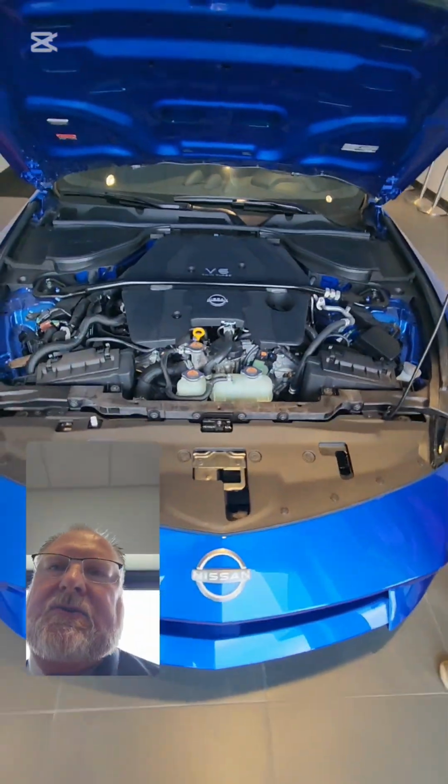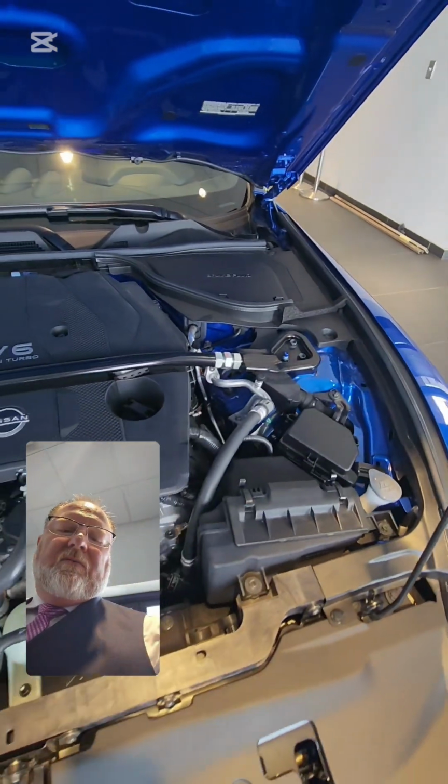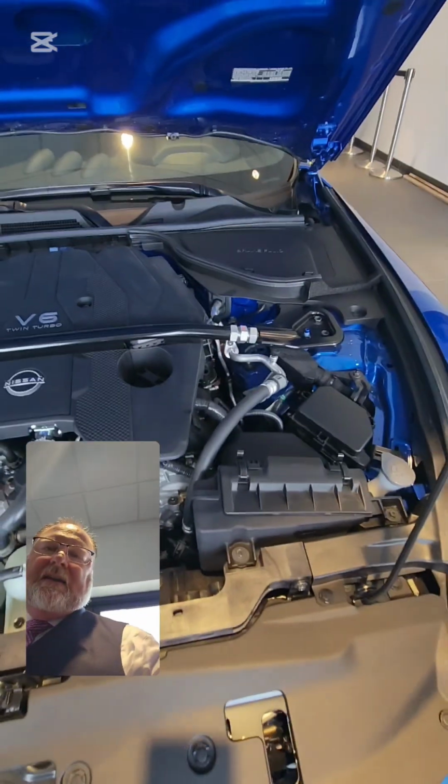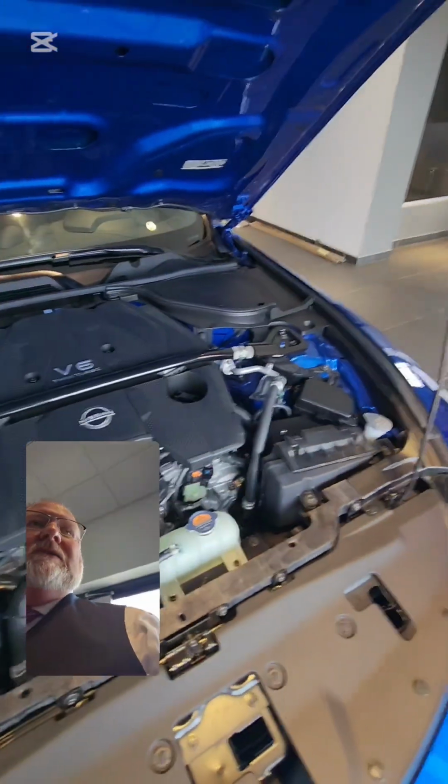So there is your twin turbo V6. You can see everything is very tight in here. You don't want a lot of movement on a high performance car, and you don't want a lot of airspace on a high performance car. Everything in here is designed for performance. Okay, even your cross member here. Yes. That cross member is going to keep that sway to a minimum.